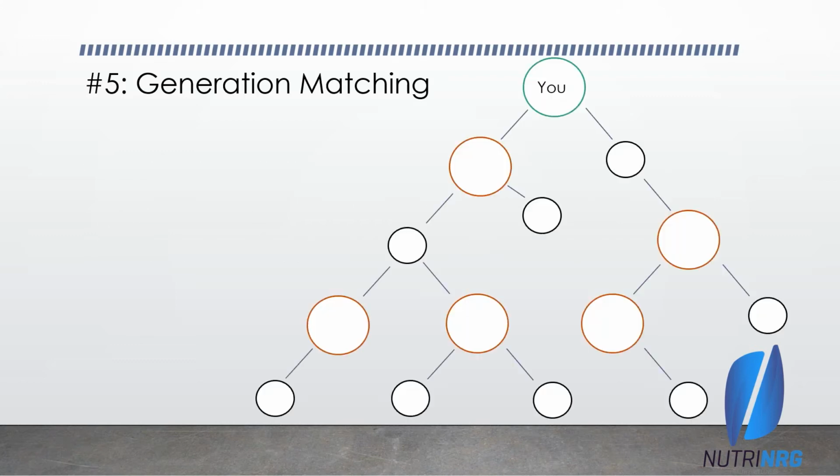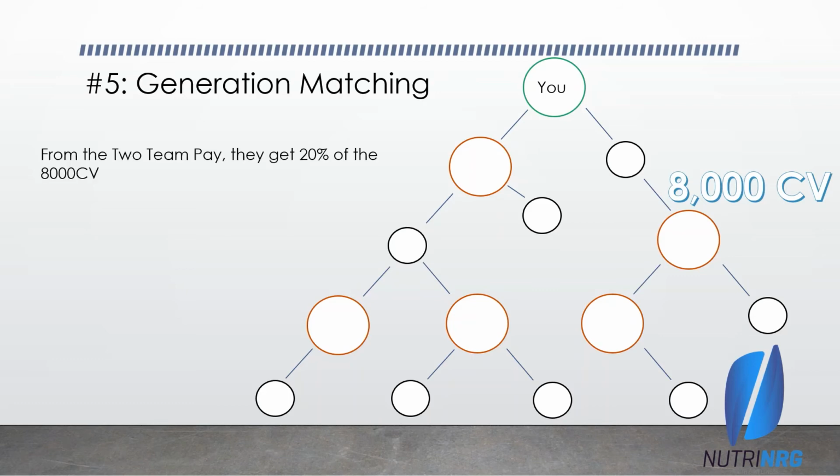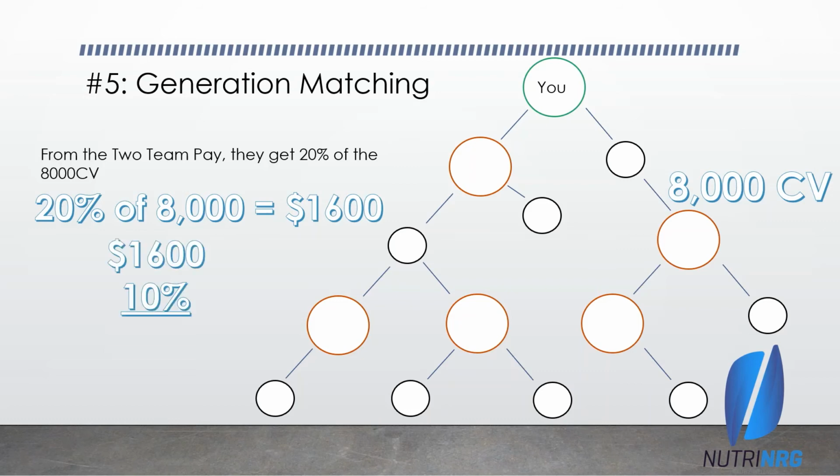So let's get into an example here to show you what I mean. Let's say this person on the right made 8,000 points this week. And because they got 8,000 points, they are at least a silver qualified brand partner. Of those 8,000 points, they get paid 20% of that 8,000. And so that person made $1,600 that week because of the 2-team pay. Of that $1,600, you get 10% of that. And so you make an additional $160 from that one person on top of everything else that you get to make that week.